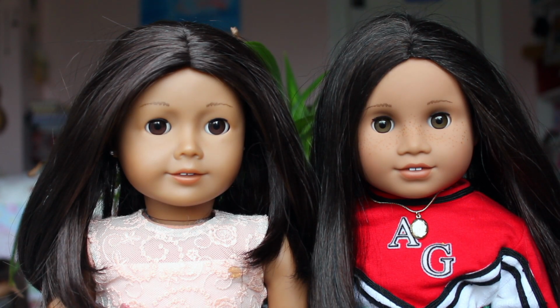So here are the two twins together. As you can see, they definitely are not identical, but I do think that they look just enough alike to be sisters. They have different eye colors, and their hair is the same color but different texture and different length, which of course doesn't make a lot of a difference.